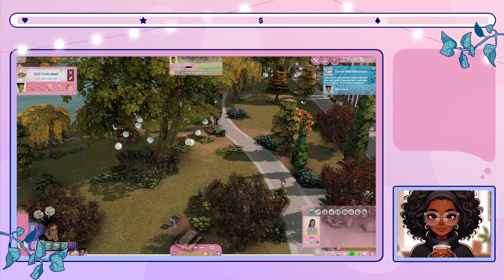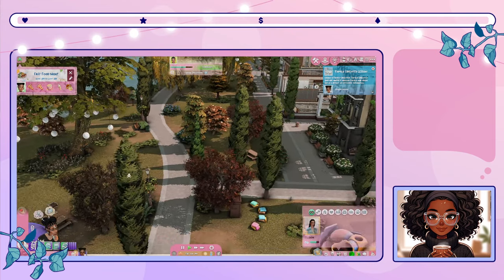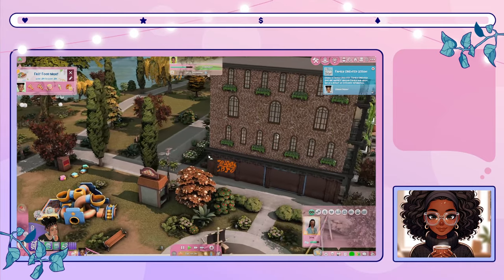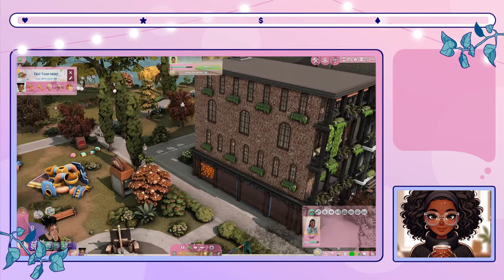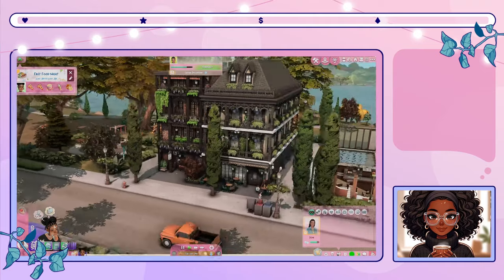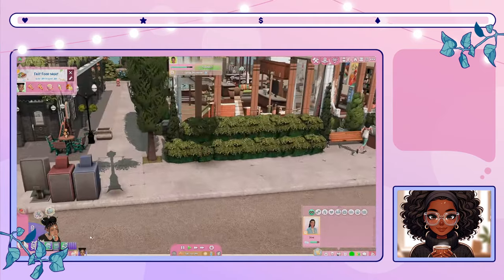My rule is she cannot stay in one place for more than 2 days. So if we spend 2 days here, we're not allowed to spend another night in this area, because the city has a time limit on how long you can camp in the area. Oh my gosh, this lot is so beautiful. So you cannot camp in an area for a certain amount of time.